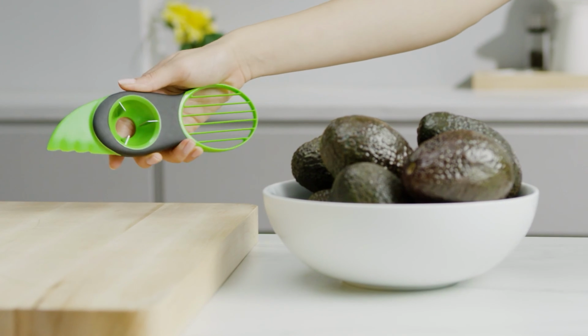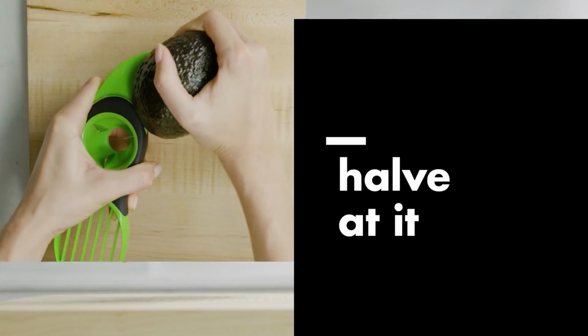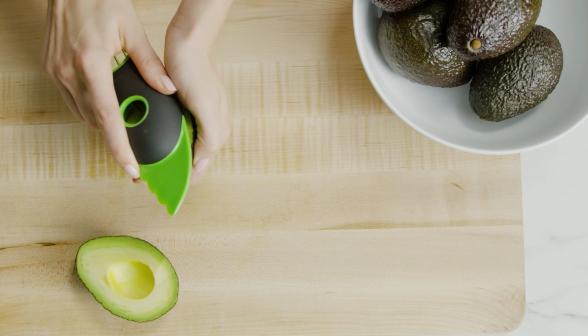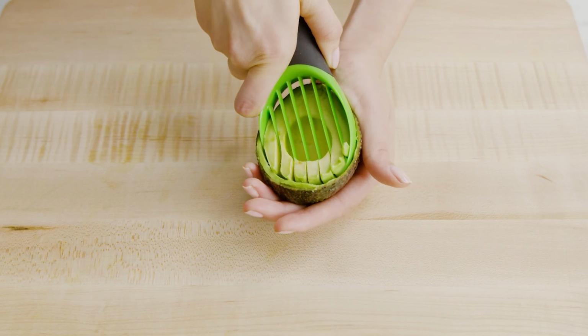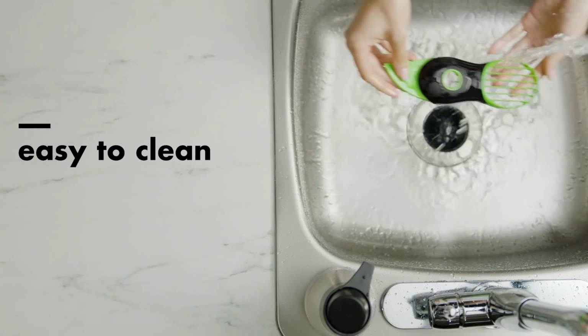Number 2. Oxo Good Grips 3-in-1 Avocado Slicer. If you love avocados but hate the hassle of cutting them, this 3-in-1 tool from Oxo is a game changer. It allows you to split, pit, and slice your avocado with ease. Its ergonomic design ensures comfort, while its sharp blade ensures smooth cutting. It's a must-have for anyone who enjoys making guacamole or adding avocado slices to dishes.